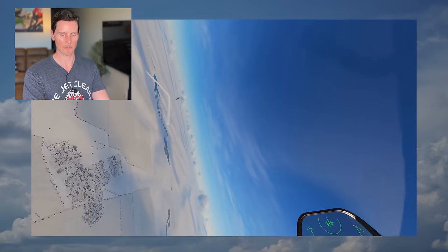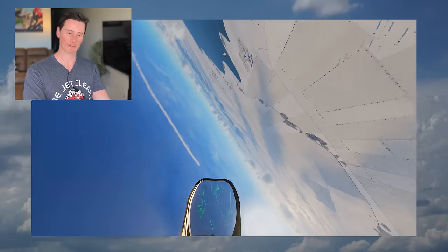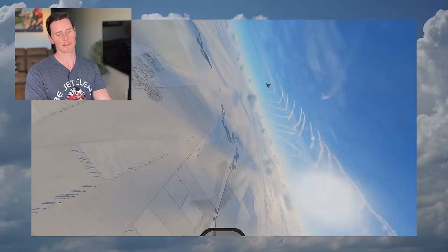And he's already got a Fox 2 off. Whoa. Just missed me there. Lucky. More aggressive flying from the Su-57. Why is he so aggressive? He's out for blood today. Fox 2 into the sun again. I shouldn't have done that.